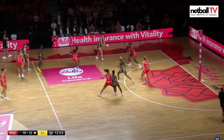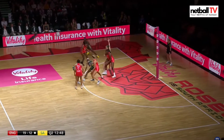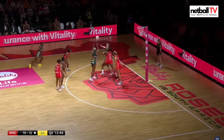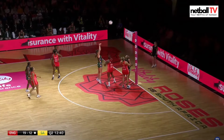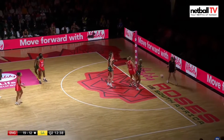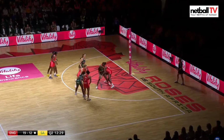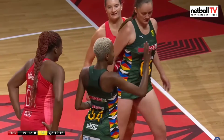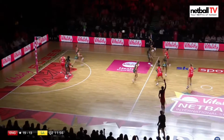South Africa have the ball in attack now. And Maseko, she's come on quite quietly to begin with. Let's see. She's looking for Venter. She's not ready to shoot yet. Venter with a 1-2. Oh, and a miss, which is not usual for her. South Africa have the back line. Penalty outside the circle. Another penalty pass or shot. And she's on the board.